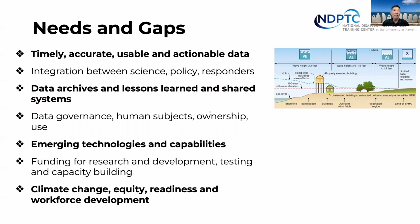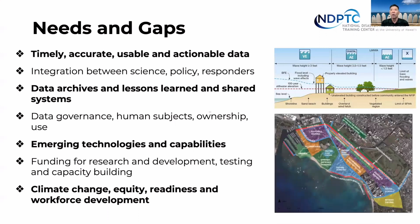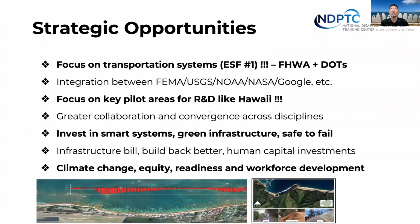We also need to have better systems for archiving data, archiving lessons learned, and shared systems. There are issues about who owns this data, who controls it, data governance issues, especially with these emerging technologies and capabilities. We need more funding for research and development and testing. And obviously this relates to many of the big challenges that we face in terms of not just response, but longer term planning, mitigation, and recovery from disasters.